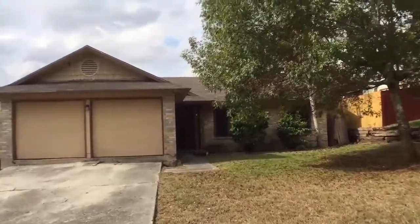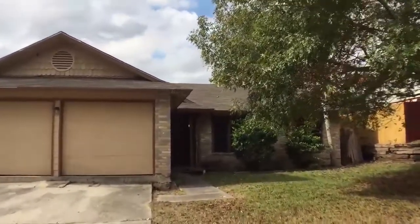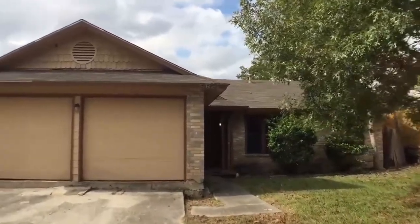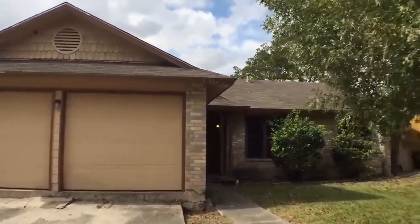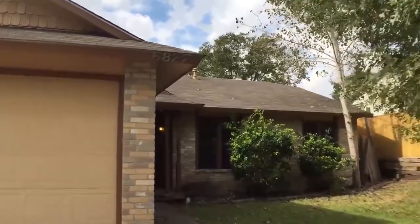Okay, let's go ahead and we'll begin the walkthrough. Once again, it's a three bedroom, two bath home, two car garage, got a huge backyard, gas cooking. You know what, there's no carpet in the house either, all tile.